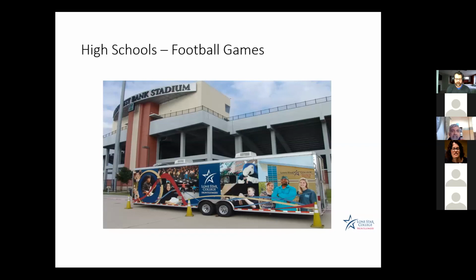Okay, there you go. This is just to show you where we park. We park outside the stadium right there. And normally, especially when you have big arch rivals games, like here Woodlands High School and College Park, we have tons of people at that point. We know that we'll get a lot of questions.